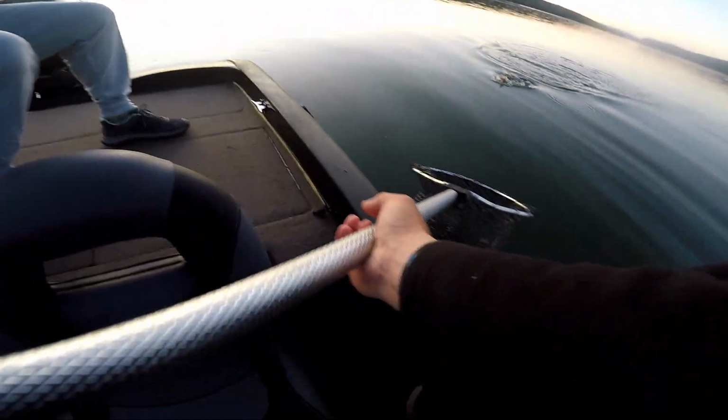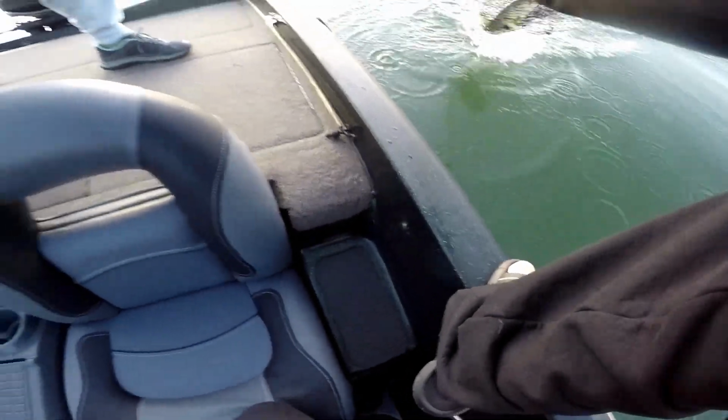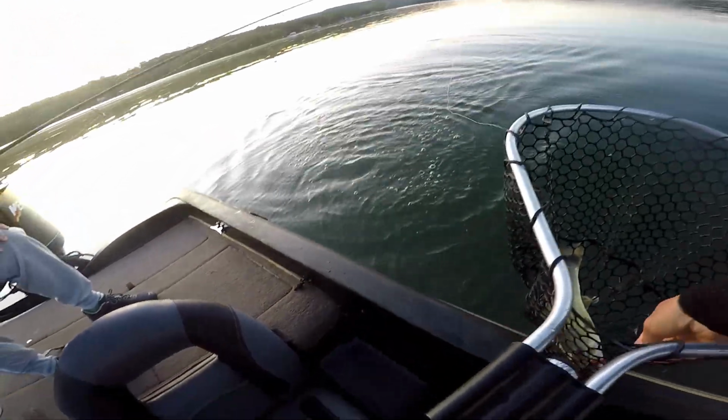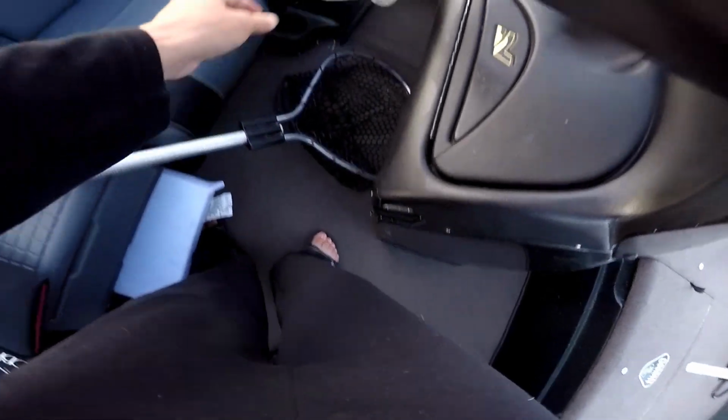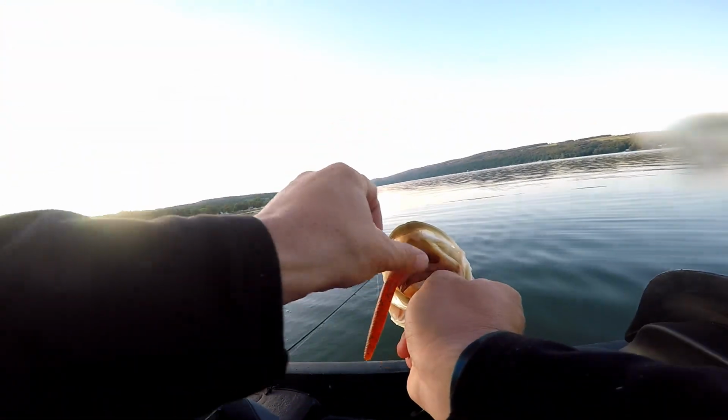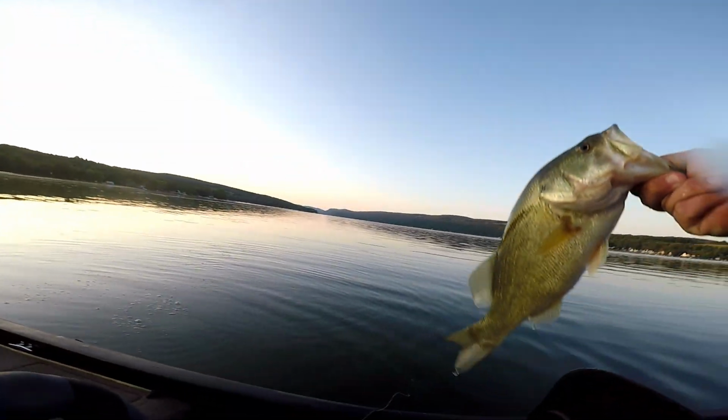Tip up. Tip up. Oh, tip up, tip up. There you go. That's one. I felt it. You felt it? I did. It's not a bad guy. You can tell he's in the weeds though. Look how green or yellow he is. Yeah, I see that. That's it.